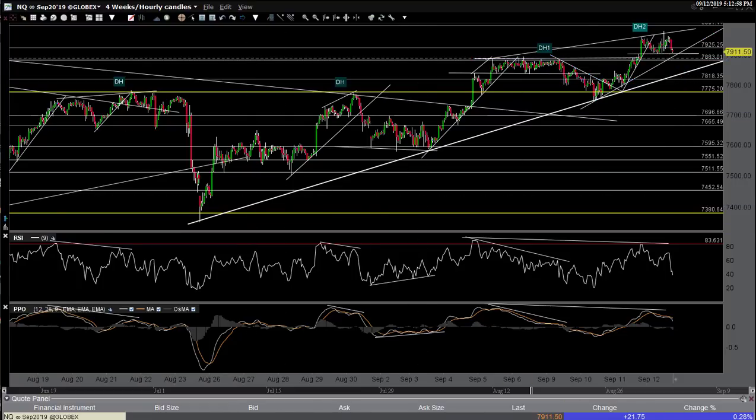This is the most important trend line. If there's just one level you want to watch right now on the 60-minute charts of the futures, this is comparable to the trend line I showed you on QQQ, as well as SPY on the 60-minute chart. It comes off the late August lows right here. Pretty well defined. And that, of course, forms this rising wedge.